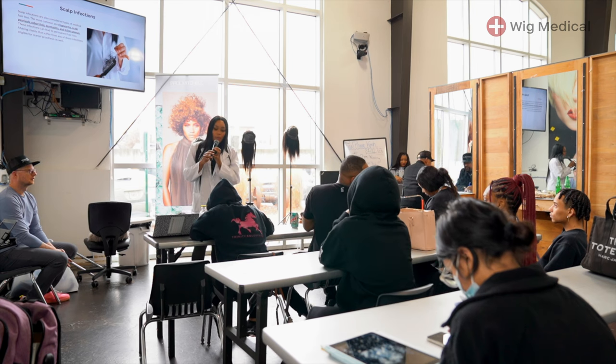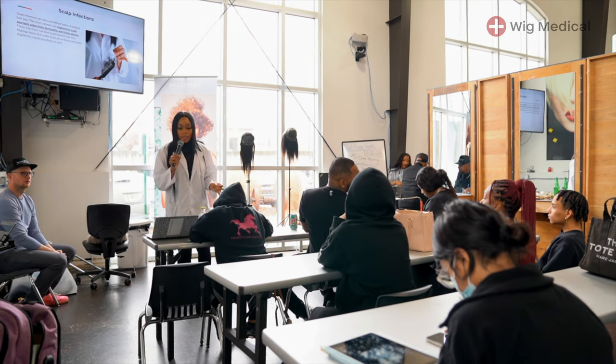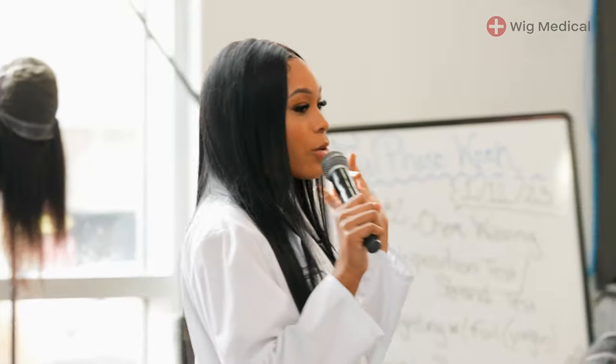And then we have scalp infections, so ringworms, scalp psoriasis, seborrheic dermatitis. All of these types of scalp infections can also contribute to medical-related hair loss.